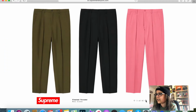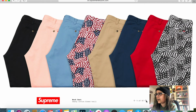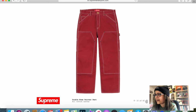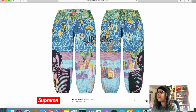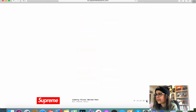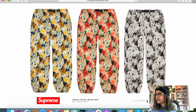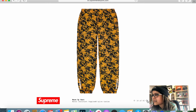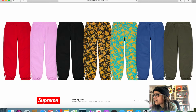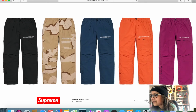Pleated trouser, cargo pants, we've seen all this sort of thing before, work pants, double knee painter pants, yeah, not a fan of painter pants to be honest. Miles Davis skate pant, those are great, but I'm not sure I could wear them. Liberty floral, belted pant, utility, warm-up pants, nice. They're all fine. Nothing that I think I could buy as yet.